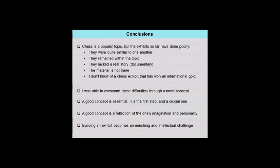So with this, I come to an end. Just to summarize, chess is a popular topic, but the exhibits so far have done poorly. I should say that I know of one exhibit that got 85 points in large vermeil with a certain amount of push. I do not know of anyone else who's got large vermeil, let alone gold or large gold. And the reason is because some of them lacked a real story, and the material is simply not there.